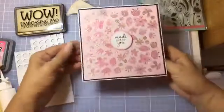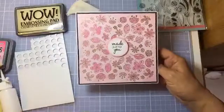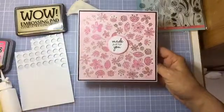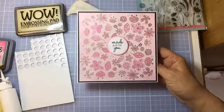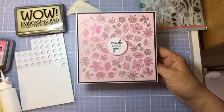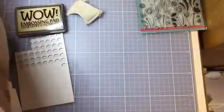So one very easy card to do, 4 simple steps, and you've done a complete card, which I just think is phenomenal, that you can do that amount of stamping in one go and just fill up the whole of your card blank. I think it's absolutely brilliant. So let me just move this out of the way because that one's wet, and I will use the one that's dry.